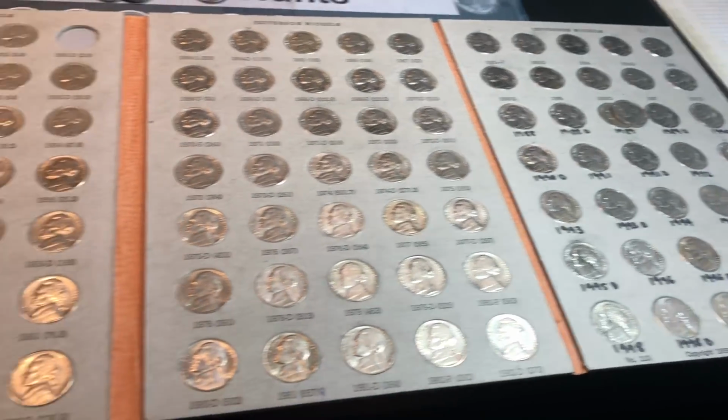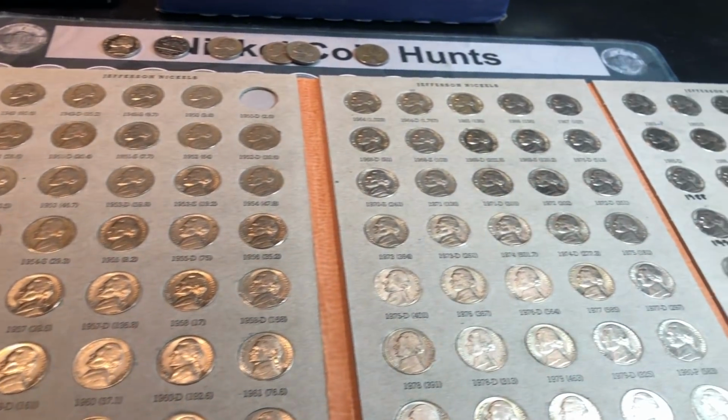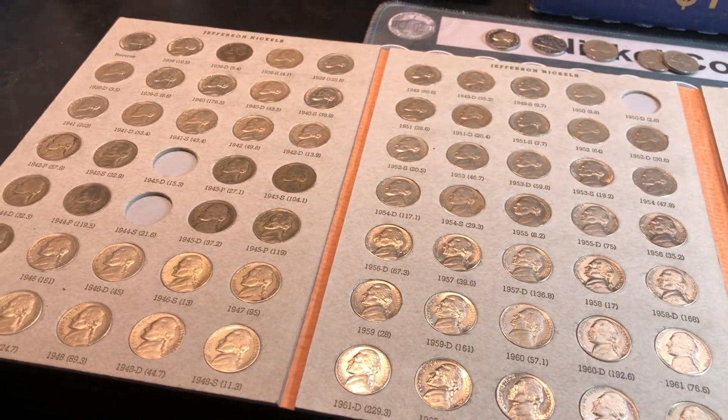I know it was kind of a ho-hum hunt, but this is what happens when we only have 3 spots left and not a lot of nice nickels, plus a lot of nice nickels already in the album.